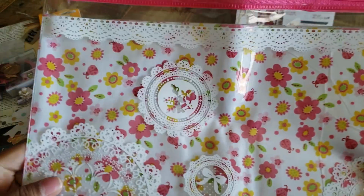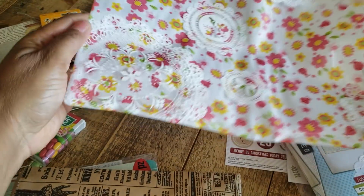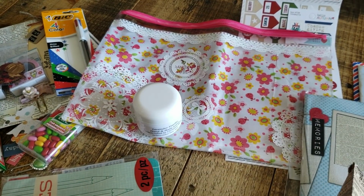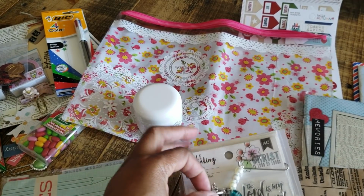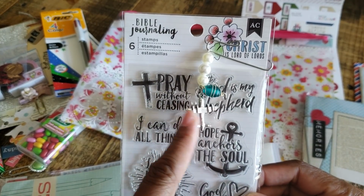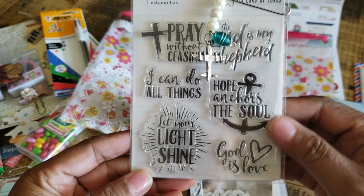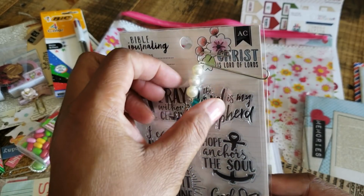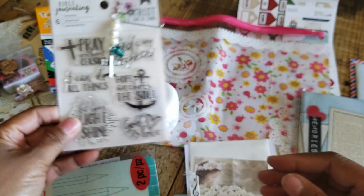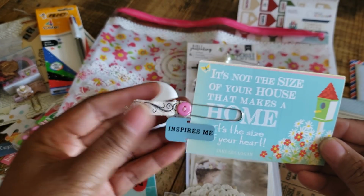Look at this. I don't know if you got this from Daiso, because I think I've seen something like this at Daiso. I love that. That'll hold a lot of journaling goodies. So let's see. In here, she put, ooh, some stamps. I love these. Pray without ceasing. The Lord is my shepherd. I can do all things. Hope anchors the soul. Let your light shine. God is love. I love these. And then she made this beautiful charm that can go on my journal. Love that. And then here are some cards. It says, inspires me.